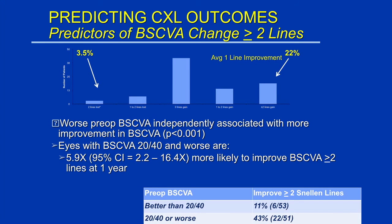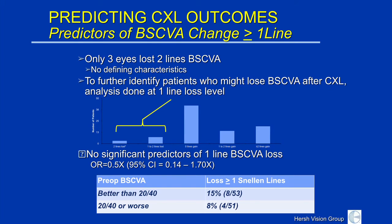More importantly, we wanted to look at who might get worse with cross-linking. We didn't find any actual indicators that you might not be a good candidate and you might get worse. However, there was a little suggestion that people who have really, really good vision to start have a slightly increased risk of just losing 1 line on the chart. So though they may be stabilized and protected against progression and worsening vision down the line, people with very, very good vision could be at a little risk of losing a little bit initially.